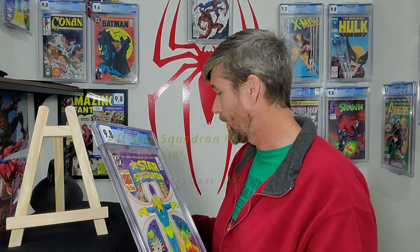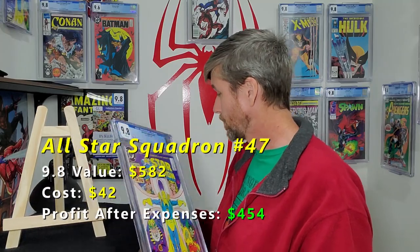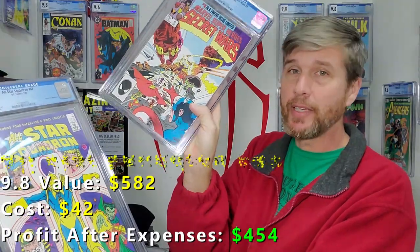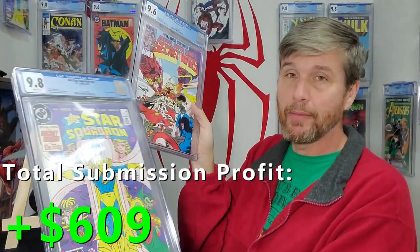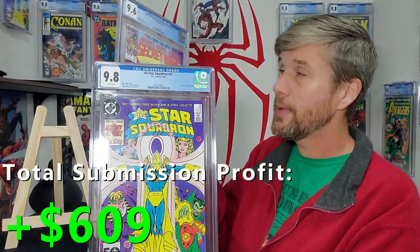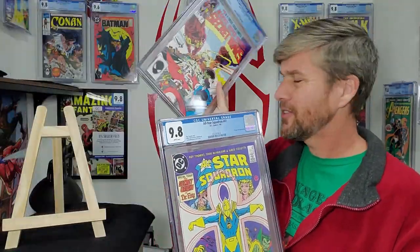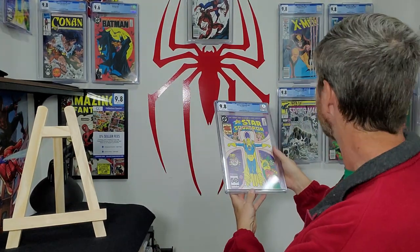That is very confusing to me. If this is the same grader that gave me the 9.6 on The Secret Wars, this book is a million times nicer than this one. I mean, a million times. This one has defects that I thought would cap it at that 9.4, 9.6 maybe. And this one I thought has zero defects. So I'm not sure. I'll definitely have to look that one over. And if I do it off camera here, I'll put some notes on the screen, let you know if I found anything oddball, but I love having another 9.8 of this.